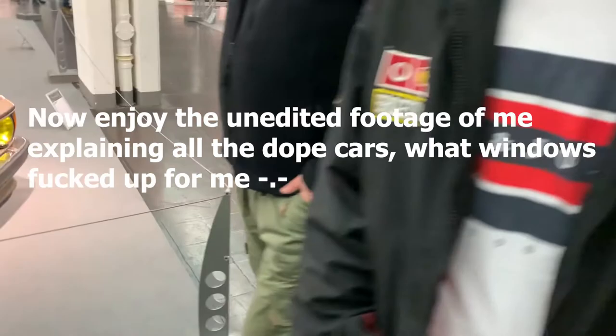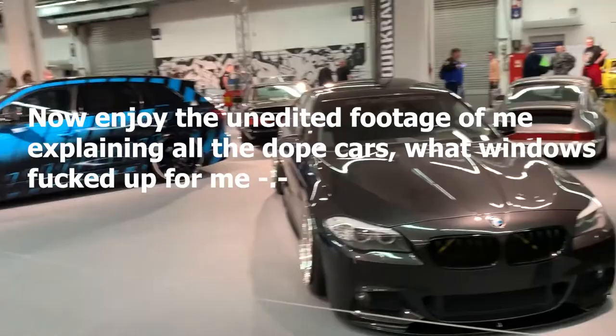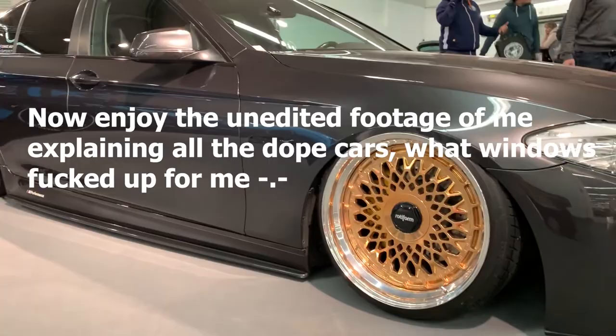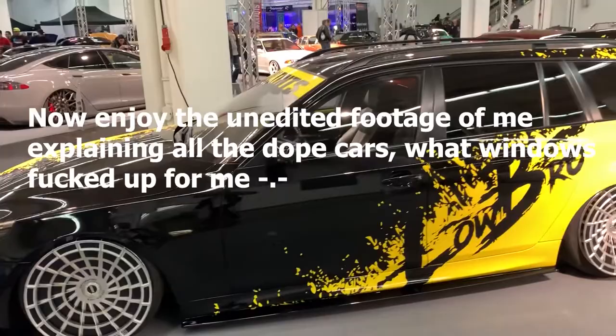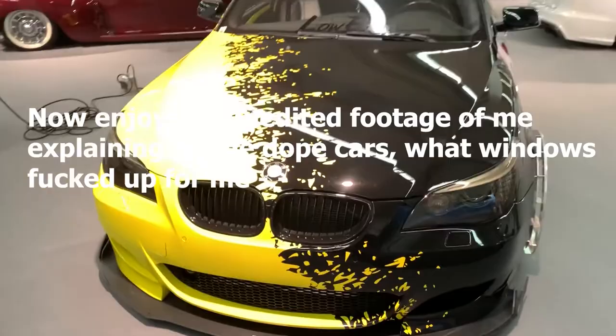Then Nissan R32 GTR. Woo! This looks dope. So yeah, here we have an E65 5 Series with this wheel wrap and wheels are sick. I mean they are ugly, sorry.